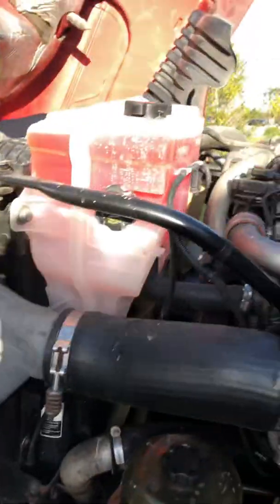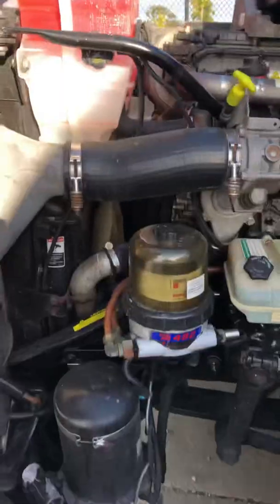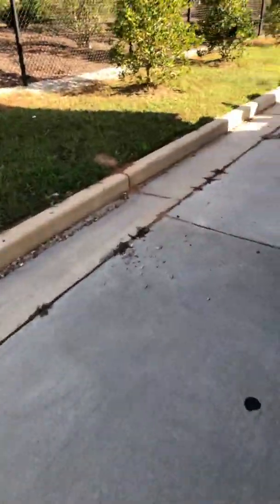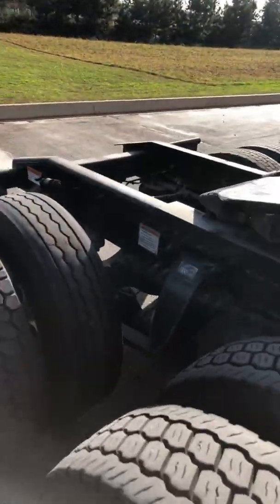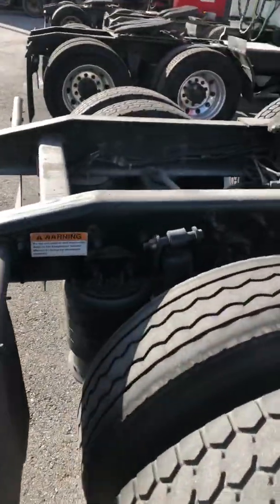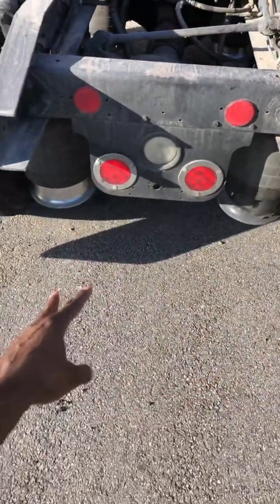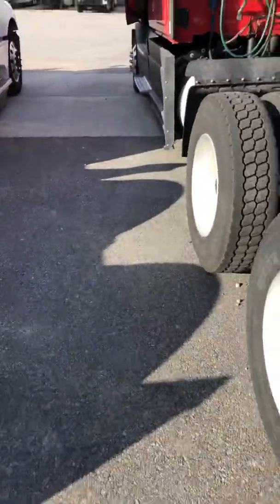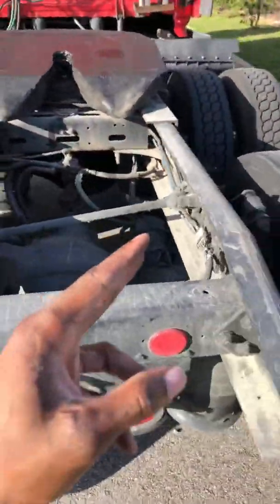A couple things I did replace: this coolant tank recently. Let's see what else. I replaced two of these passenger brake drums. I replaced this rear tire, and both of these airbags, I believe both airbags have been replaced. And let's see what else. Oh yeah, brakes all on the rear, all four rear brakes have been replaced.